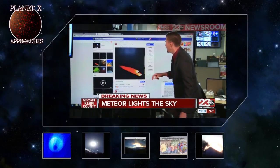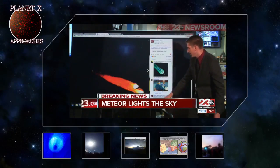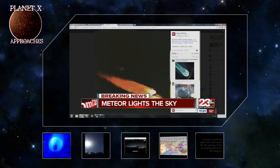The next one coming in from Nick Gonzalez. One of the best pictures that we've seen. You can see that it was zoomed in and enhanced just a little bit, but two very big balls of fire coming across there, and that is an awesome picture. Thank you from Nick Gonzalez.